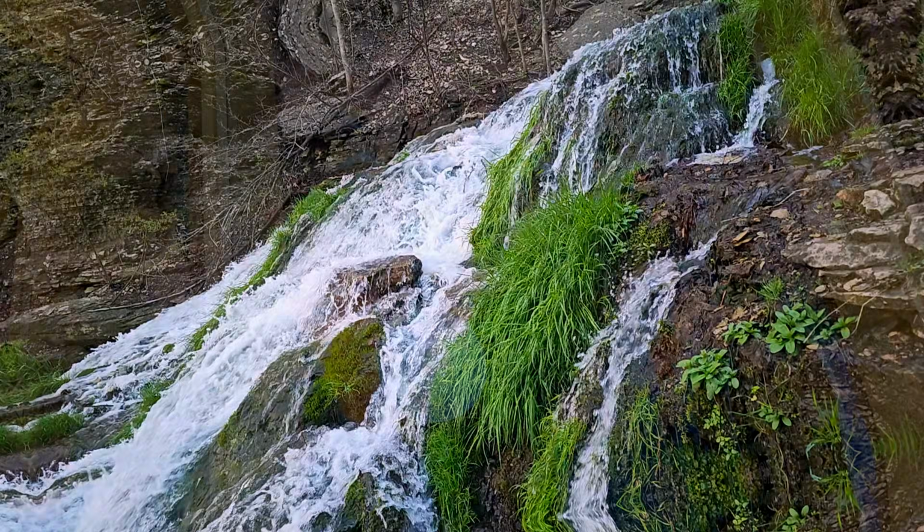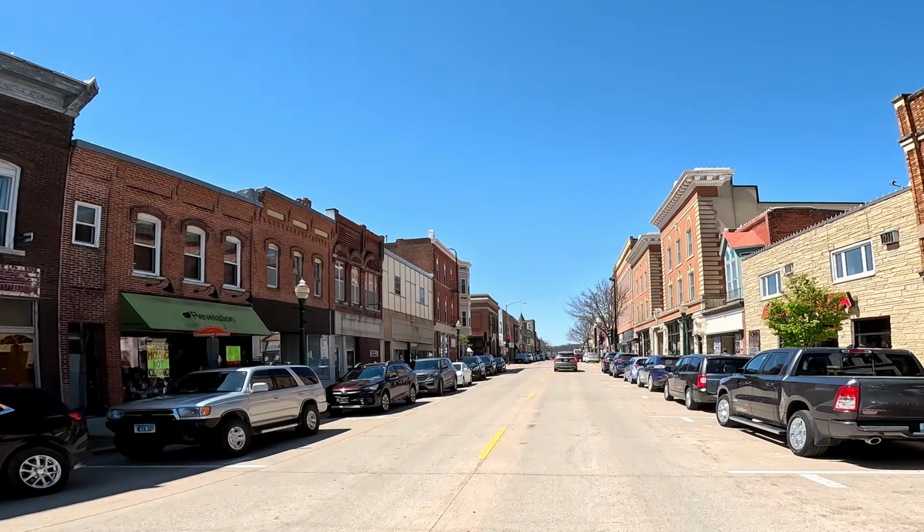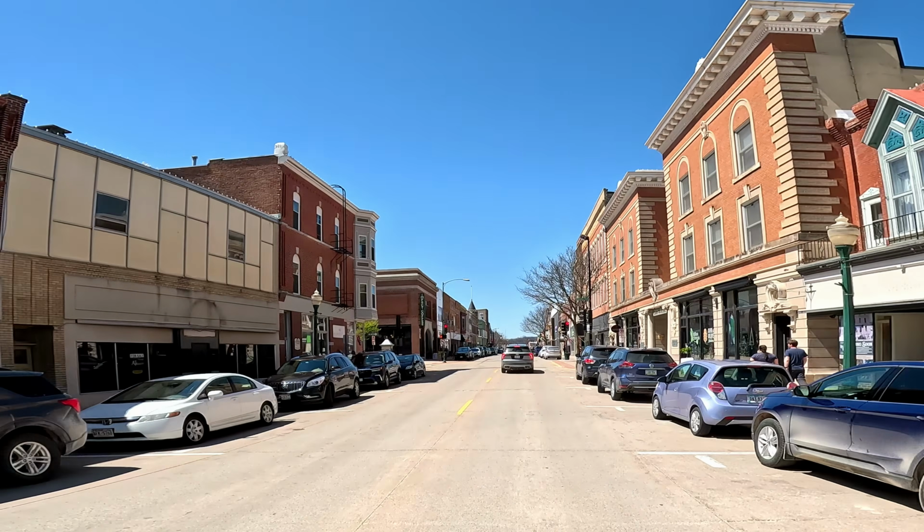What do waterfalls, a prehistoric creature, and the best pizza in Iowa have in common? Well, you'll find them all in this tiny Midwest town.